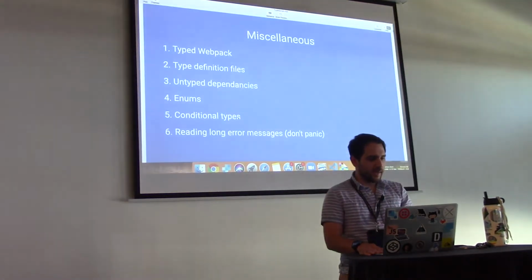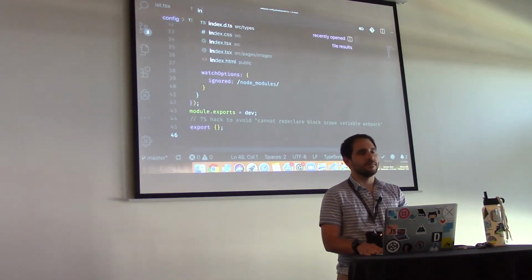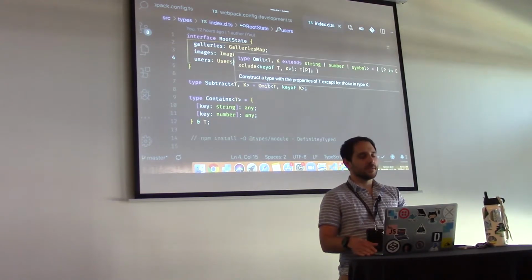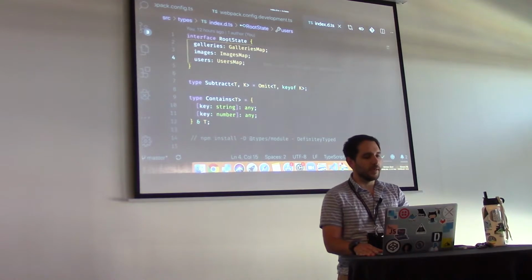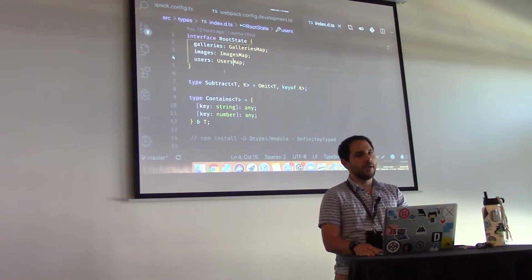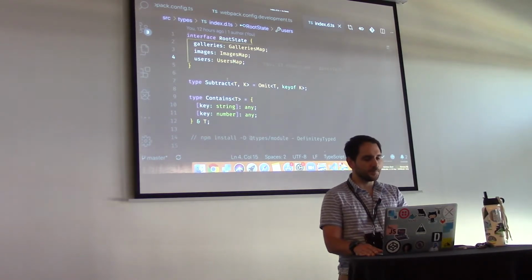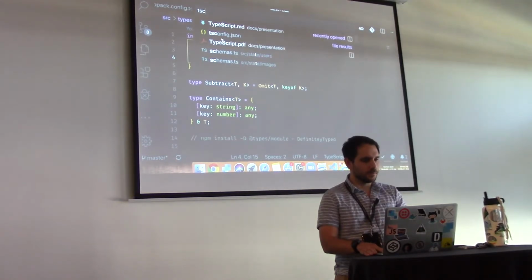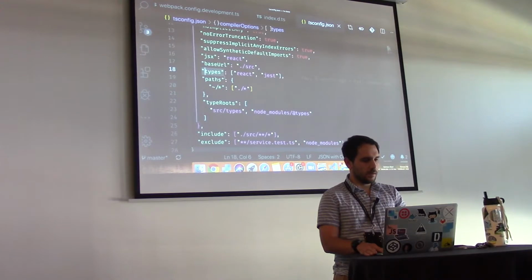Anyway, so next we have type definition files. Type definition files are those type def files that end in .d.ts. What this allows us to do is put our types somewhere, and then they just become global throughout the project, which can be really helpful. So you don't have to import types, export types, know where everything is, have the correct path to things all the time. And that works by, in your TS config, you set your type paths, here, type roots.